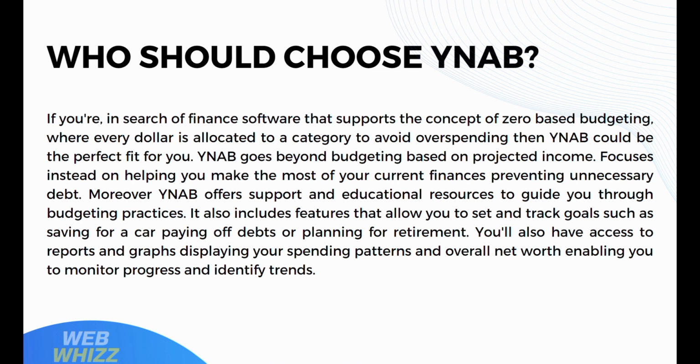Moreover, YNAB offers support and educational resources to guide you through the budgeting practices, and it also includes features that allow you to set and track goals such as saving for a car, paying off debts, or planning for retirement. And you also have access to reports and graphs displaying your spending patterns and overall net worth, enabling you to monitor progress and identify trends.